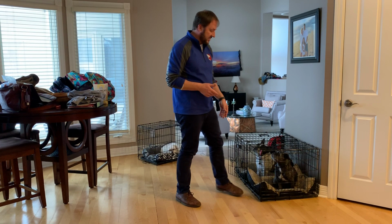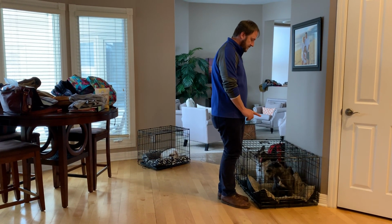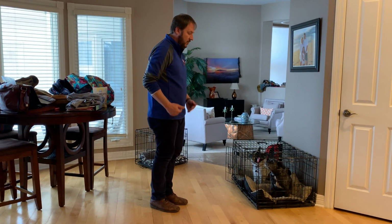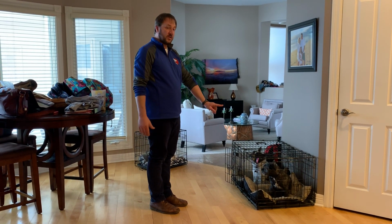Then the next stage is you're going to wait for her to sit. When she sits, you take a big step backwards. And it'll be like a waltz. You go back and forth, back and forth. And then basically just wait for the dog to lay down.